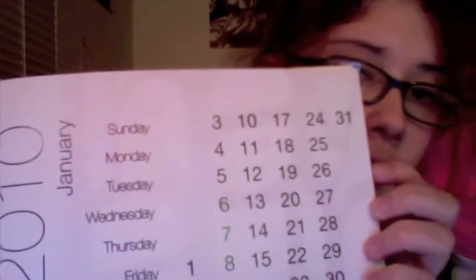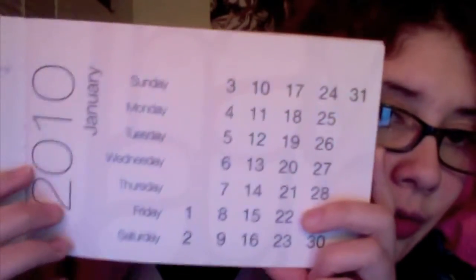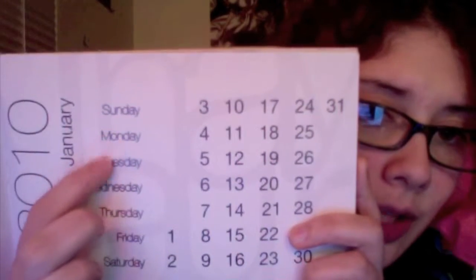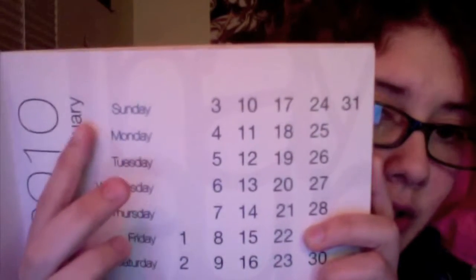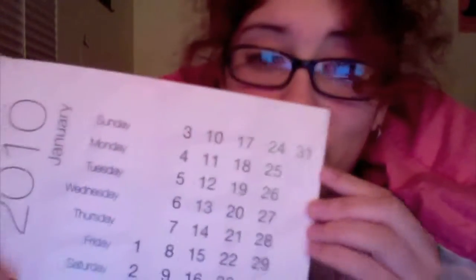And there's January. I designed my calendar in such a way that I knew which day of the week it was instead of what number it was, because I tend to be more worried about, is it Monday, Tuesday, Wednesday, Thursday, Friday, because I'm really bad with numbers.